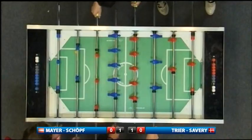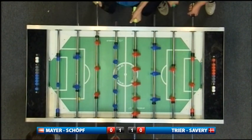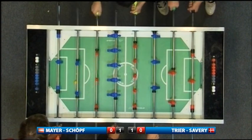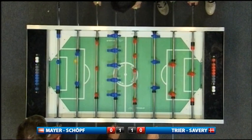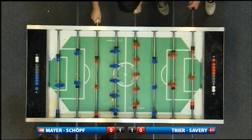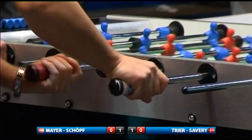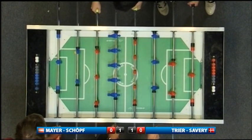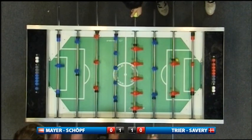Matthias SCHÖPF. Fires that one down the middle. That's another thing you can really do well on this table, and that is to shoot the ball with the 2-rod. MAYER look to advance it. That one blocked back towards the goal by TRIER. Quick shot down the middle by SCHÖPF. Comes back to him. Matthias will set it up again. Sends it up the table. It's retrieved by SAVERY.